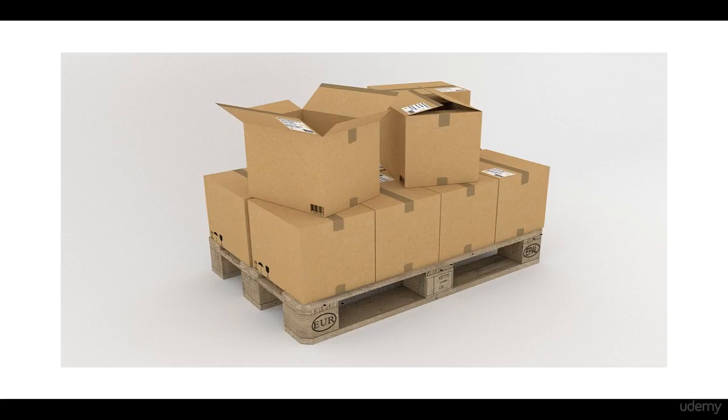So to get your own boxes, there are a few places I highly recommend. First off, if you get any boxes in the mail yourself, just save them and reuse them. It's always good to be eco-friendly, not to use anything that you don't have to use. You don't want to buy boxes if you can get them for free or from somewhere else.